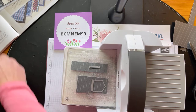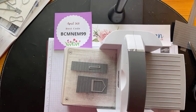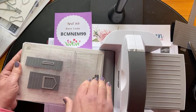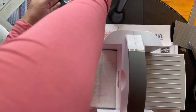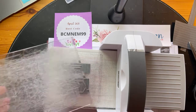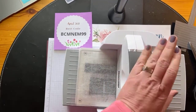So let's see. I'm just trying to find my other plate here, you guys. Sometimes things go missing. All right, where's my other plate? Is it already on there? Nope. Okay. Let's see. Here we go. Okay, so we're going to put the top plate on, and we're going to run this through.